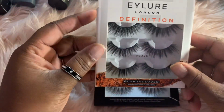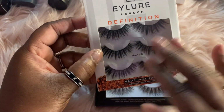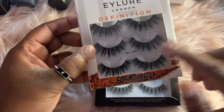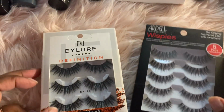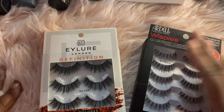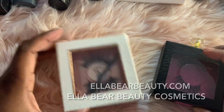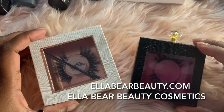But when I bought my first box of these, I was like, I have to have some more. So I just got like 3 boxes of them because this is a winner chicken dinner. Like you can't go wrong. I don't know about these, but this right here, I'm all over it like white on rice. I have 2 companies right here, and these lashes are to die for.